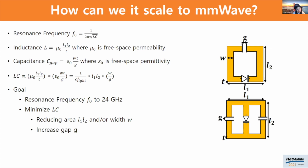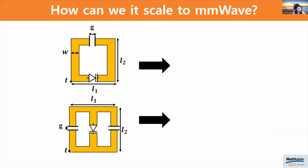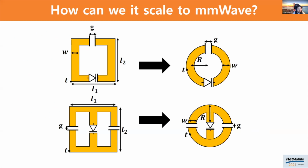Generally, the convention is that the area of the ring affects the resonant frequency the most. So this is why the conventional meta atom is sized at the wavelength of the targeting frequency over 10. However, at millimeter wave, a meta atom with wavelength over 10 size is too small, such that once we load the smallest available varactor, its packaging completely distorts the tailored electromagnetic surface properties. So what we do is change the design such that we reduce the area by making it circular, and we optimize the other parameters such as gap length, radius, and width.